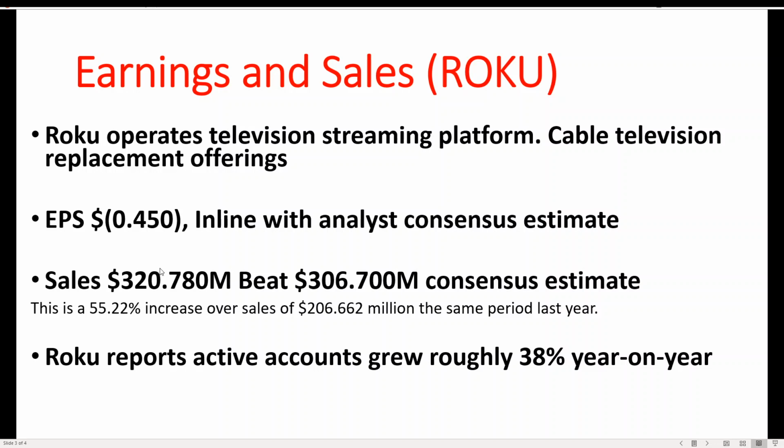So remember that. That's what you need: EPS and sales, really. EPS and sales will be enough for most companies. For most earnings reports, what you need is to look at the EPS and compare it with the estimates, and look at the sales and compare it with the estimates.